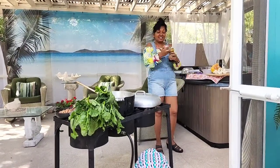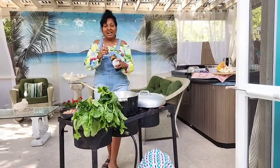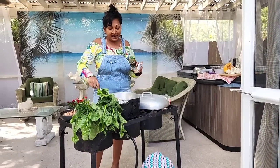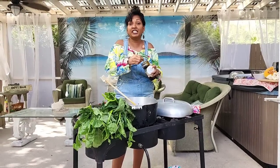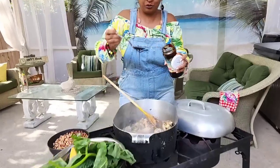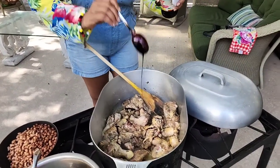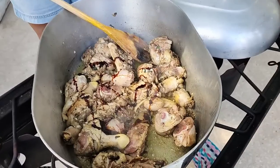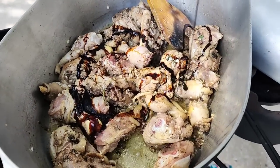Since it's Independence Day today in Guyana, I'm trying to use all ingredients that I have from Guyana. So I actually seasoned the chicken with all ingredients, nice fine thyme and so on from Guyana. And this is the cassava. So I'm going to be drizzling some cassava on the chicken for a nice darker color, and plus the sweetness from the cassava will make it taste amazing.